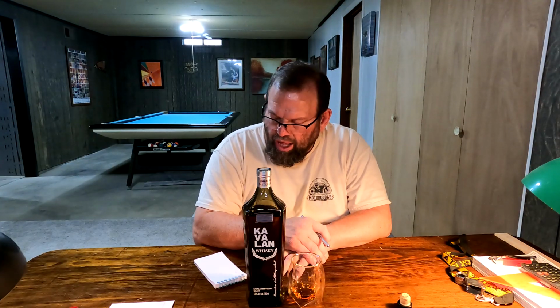It's got to be deep and rich, and it's not really bringing that deep, rich note. So nose-wise, not inoffensive, but not totally outstanding for what it is. The youth shines. I'm going to give it a 12.